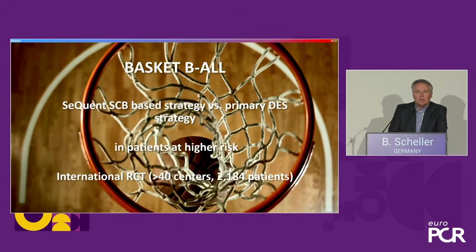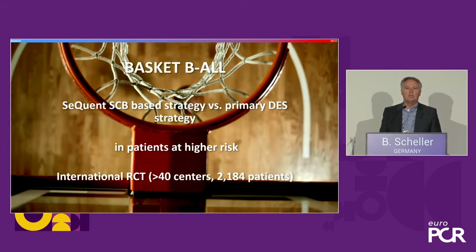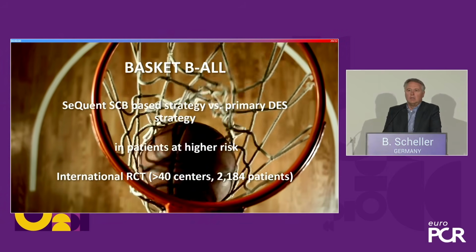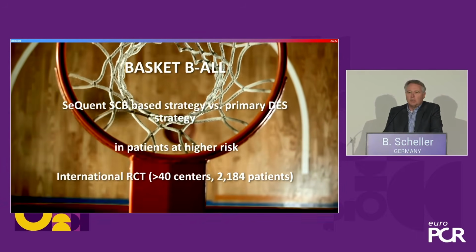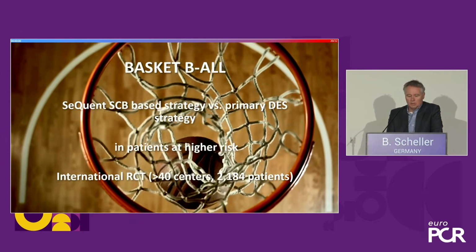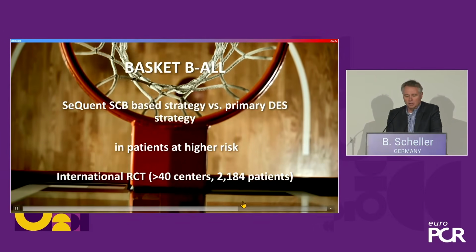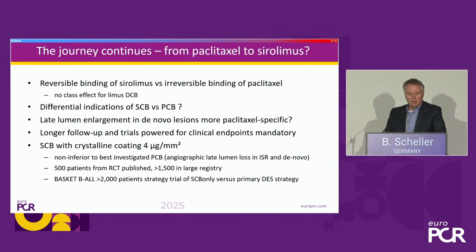This means we will randomize the whole patient, either to a 100% stent strategy or to a DCB-only strategy with the sirolimus-coated balloon, in case the lesion preparation is successful. Otherwise, those lesions will also undergo stent treatment, and it is planned to include almost 2,200 patients in this trial.